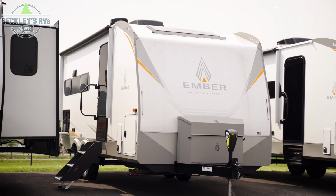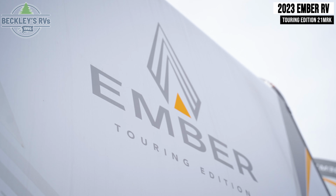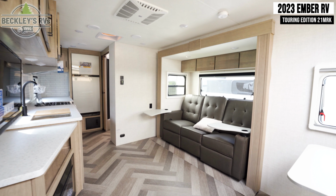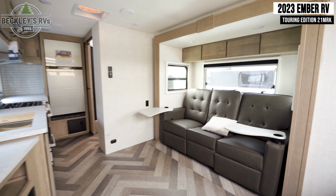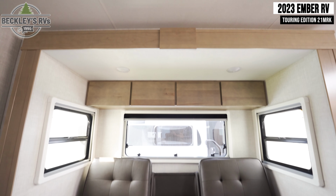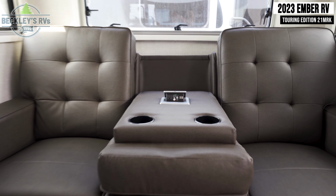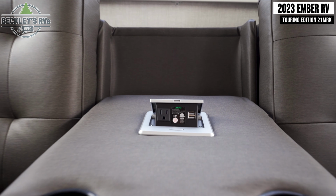This 2023 Ember RV Touring Edition 21 MRK is for sale today at Beckley's RVs. Starting inside, you'll immediately notice your sofa with removable tables mounted to the cup holders. The middle seat folds down to reveal space to rest your arms, but also a spot to charge your phone.